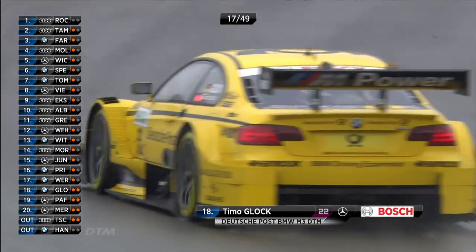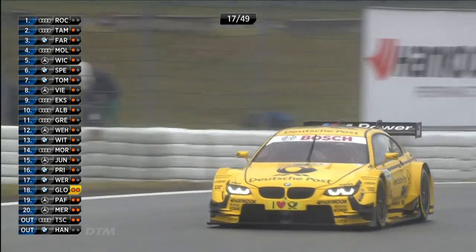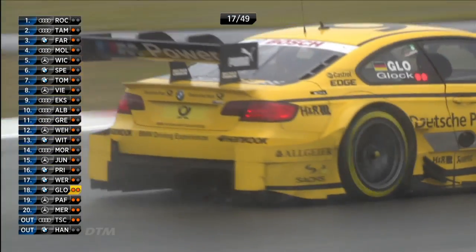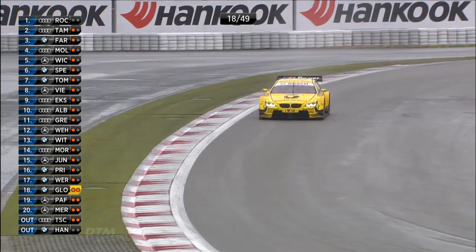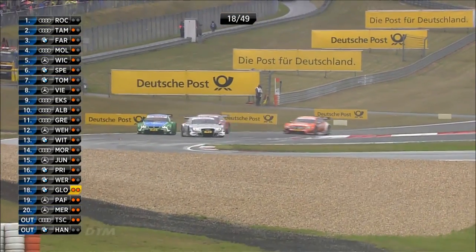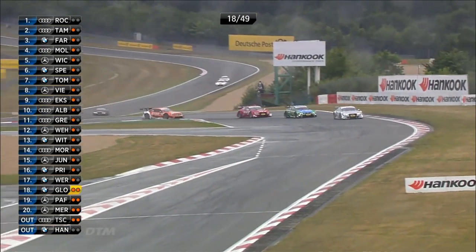So that's Glock driving for the new Ernest Noors run M-Tech team. Dutch-based team. We've got the Belgian team, the two German teams, and the Dutch team this year running these cars. Bit twitchy, isn't it, Aziz? It is, yeah. He's trying to feel it as Tambay there in front of Farfus.